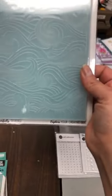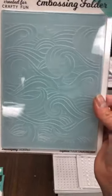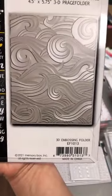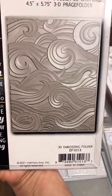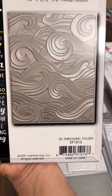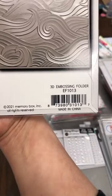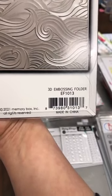And this looks like waves. Whoa, I guessed this one. Et ceux-là ici, c'est les vagues. OK? Les vagues, et check ça. Ça a l'air incroyable comme les vagues. So this looks like really a stormy sea. Beautiful. EF 1013. EF 1013.